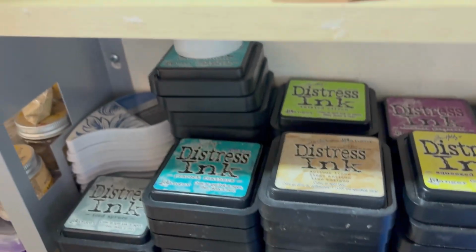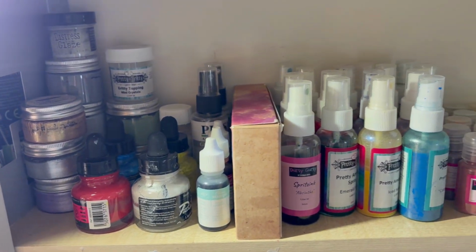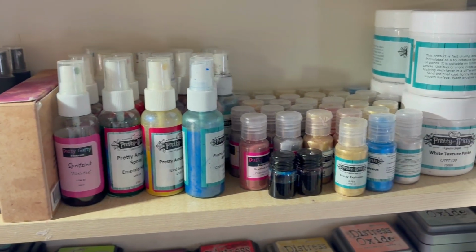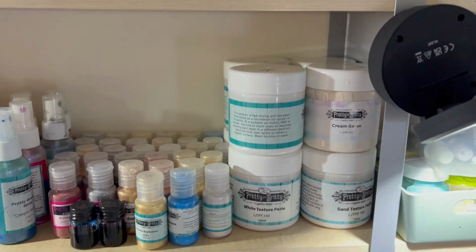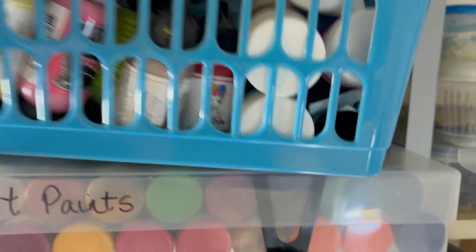Now, with my distress inks, they are in sort of colour families as they're stacked, but it does mean I have to search through them. But sometimes that's good because it means I look at things in a different way and think, oh, I wouldn't have chosen that. I have my mediums on display. They're not on display because they're in a cupboard, but they're there so that when I walk in, I can see what I have got.